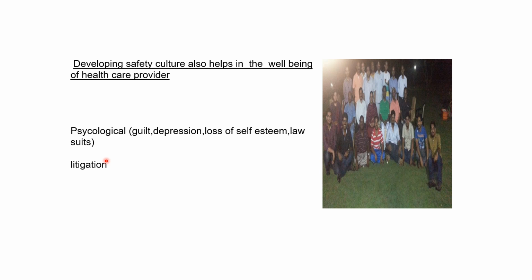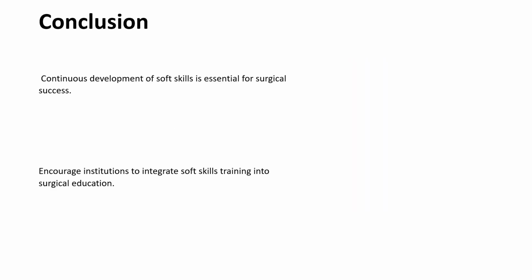So soft skills, number one, for patient outcome. Number two, to reduce lawsuits. And number three, even if there are no lawsuits, for the well-being of the surgeon and the physician themselves. When I say there is a medical error, there are 2 victims. One is the patient and the other is the physician or the surgeon. The healthcare provider is also a victim. Keep this in mind. And soft skills are a continuous development.